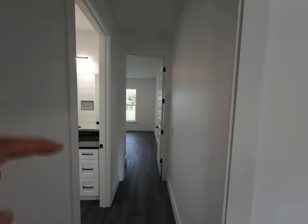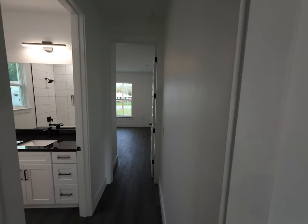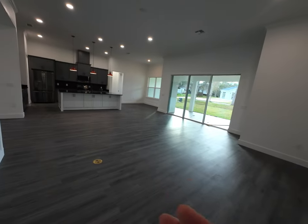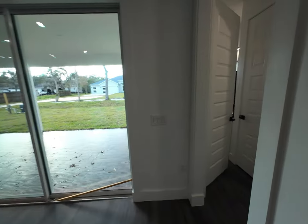Something that I probably should have mentioned was the height of these doors. These doors are also 8 foot doors, so they're not going to be your standard 6 foot 9 inch doors that usually come in the build. So this is a custom built home, and the builder actually used a lot of nice details that make it look nice and luxurious. But let's come over this way. This is that open space concept, but we're going to talk a little more about that in a minute. We're going to come over to the other side of the home here.